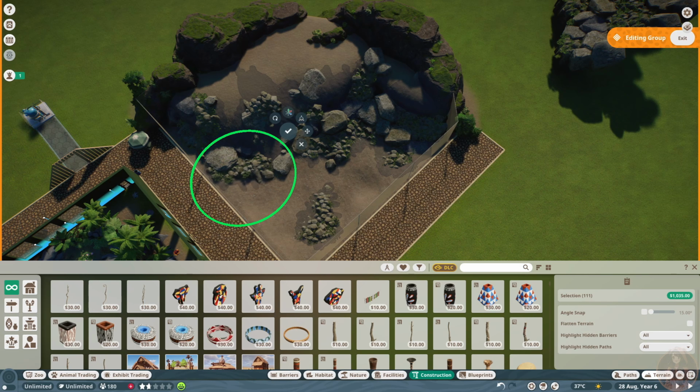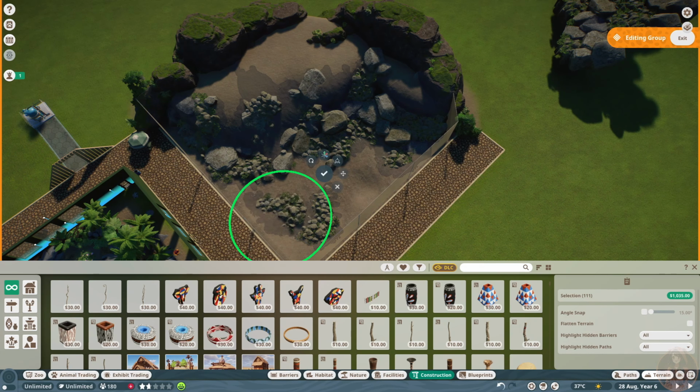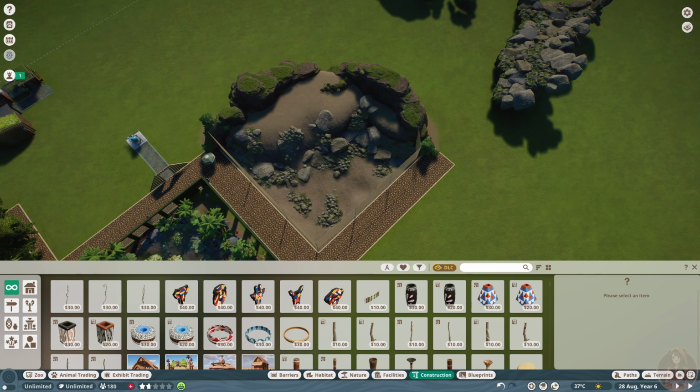Here I am just laying some more pebbles around to again give it that river-ish vibe. Taking screenshots for later.